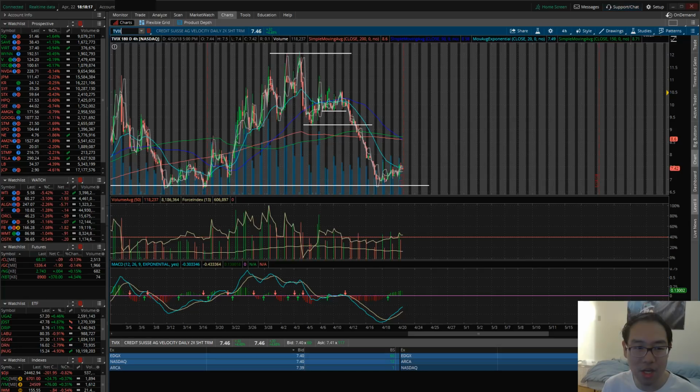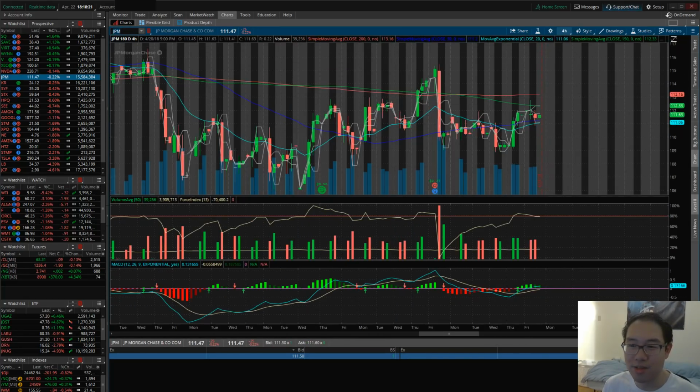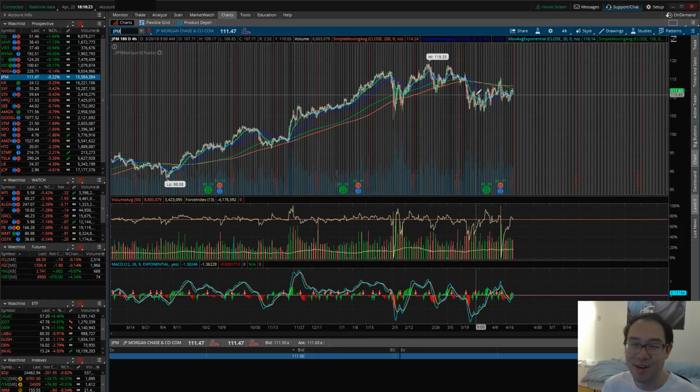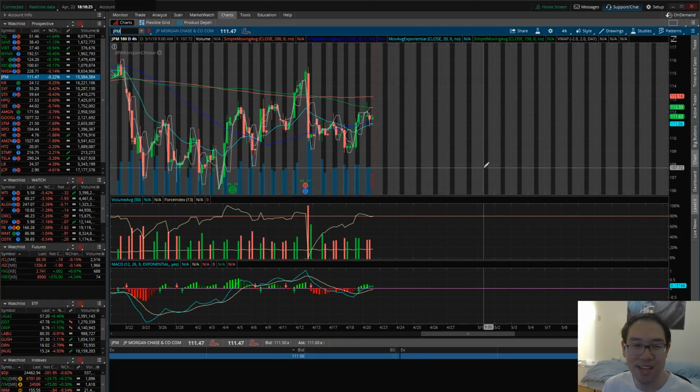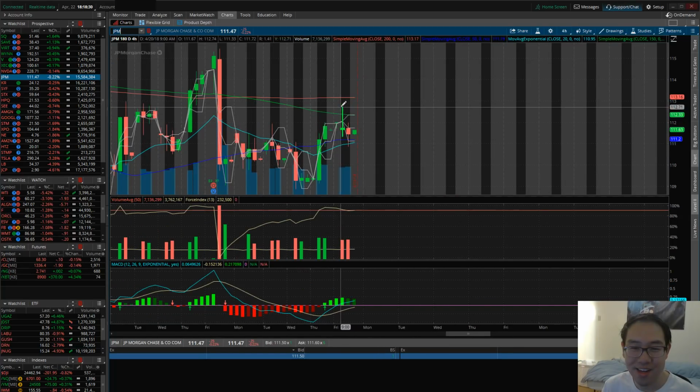Now let's take a look at JP Morgan, which is a bank that I track. Here's something really interesting, guys. While SPY was going down on Friday, look at this candle. What is this kind of candle? Well, JP Morgan, the banks, were trying to pull up. They were trying really hard. And why was it really interesting?